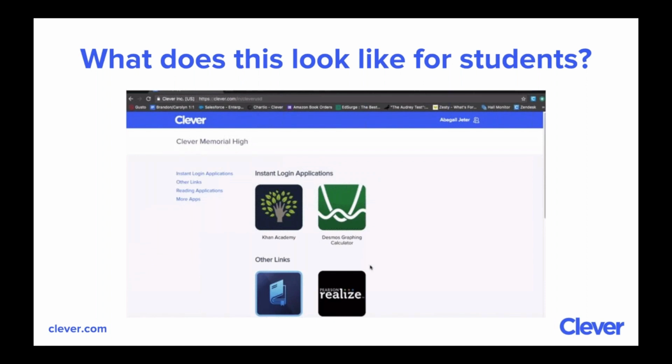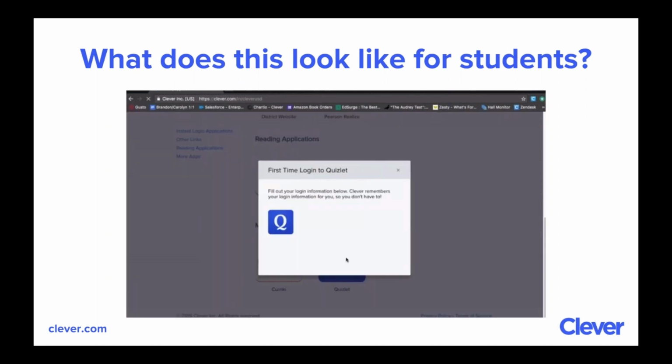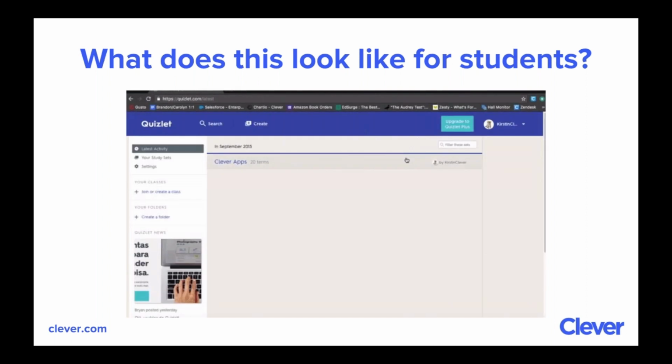If you upload those credentials centrally and they work, then students, when they walk up to the Clever portal and click on that app, will go directly into their account. They won't see any prompts. It'll look just like a regular Save Passwords app for them.